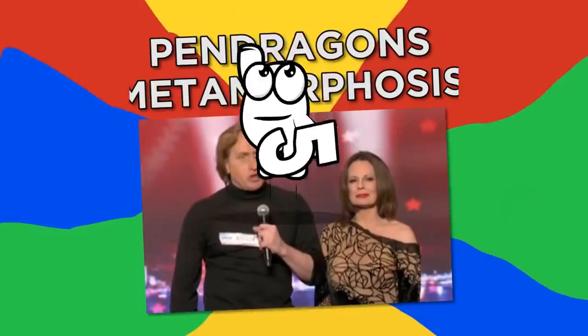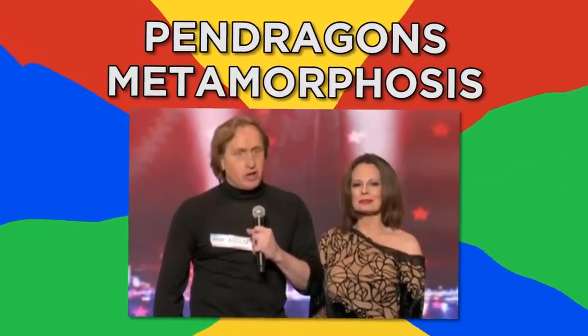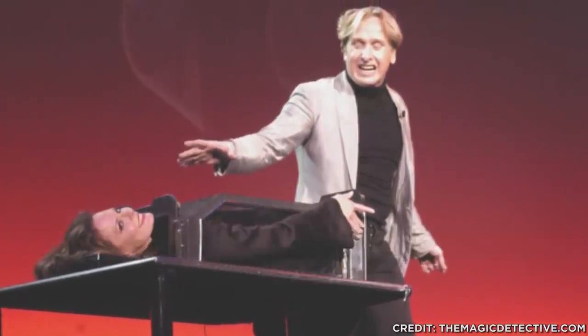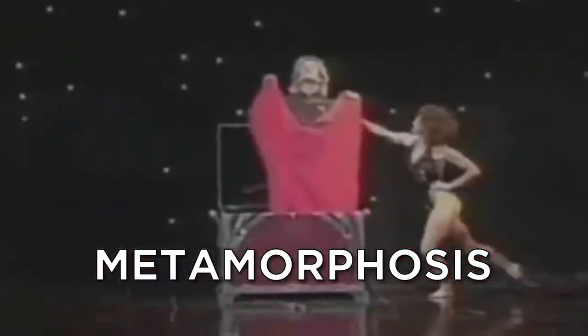Number 5. Pendragon's Metamorphosis. The husband and wife team of Jonathan and Charlotte Pendragon aren't just magicians, they're world record holders. They made the Guinness Book of World Records under the entry Fastest Transformation Illusion with their most famous trick, Metamorphosis. The trick happens so fast and so visually that it's the closest thing to real magic you might have ever seen.